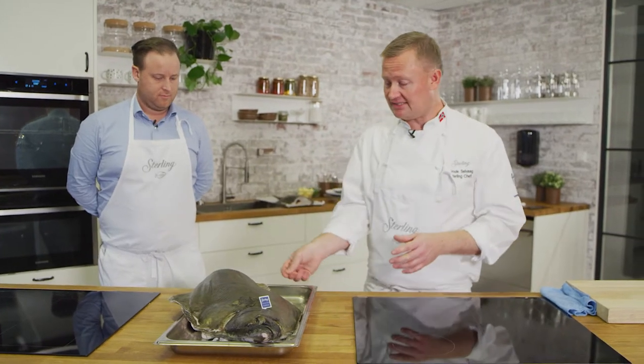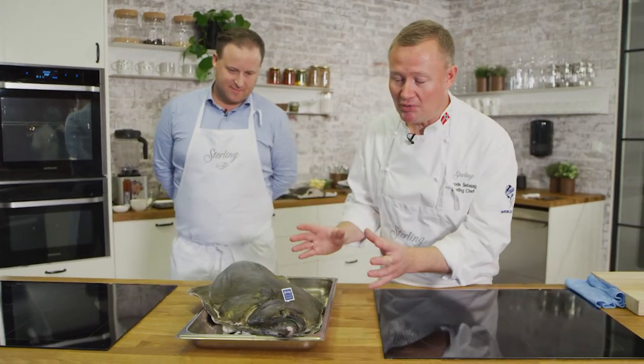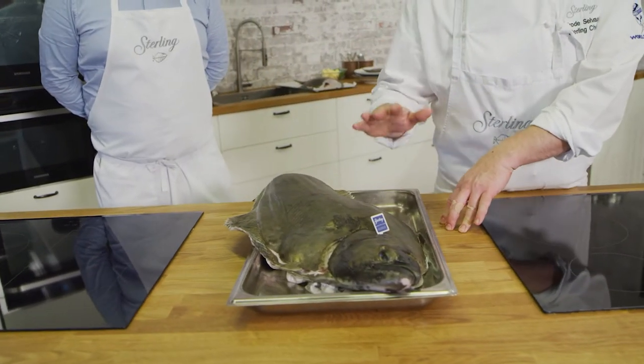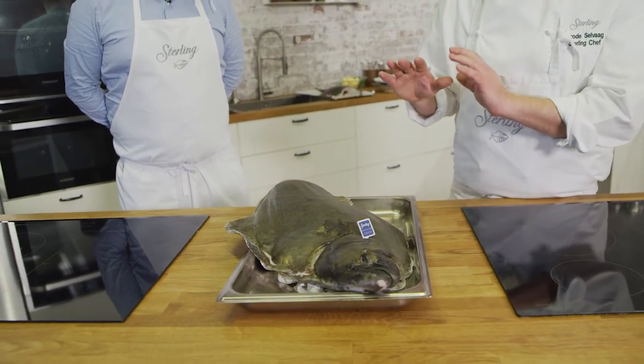And of course, this fish, we want to keep it very cold. That's very important when you have bought a fantastic fish, that you keep it cold. Now on this fish we can see that it's nice, but now we should put it back in the refrigerator. Maximum 4 degrees Celsius is a perfect temperature, so between 0 and 4 degrees is perfect to store our halibut. And store it like this.